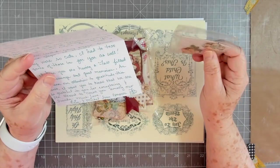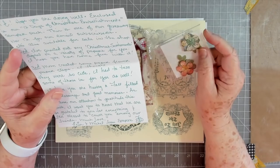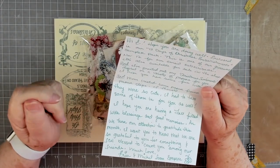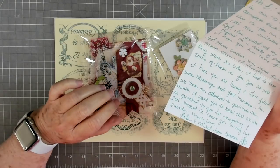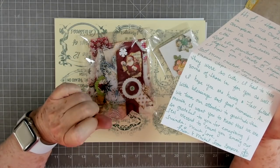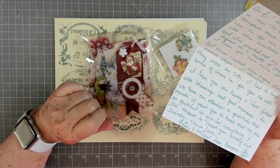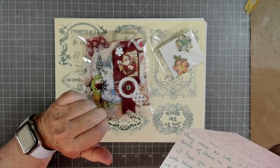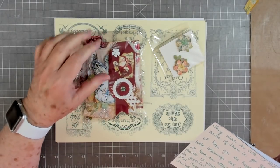This is from Erin and Michelle from ePaperie. 12 Days of Christmas Embellishments Sampler Pack. That must be this. Second, I printed out my Christmas sentiments digital on a variety of papers for you. I hope you have some fun with it. Third, Mom created some flower paper clips, and I thought they were cute. I had to toss some of those in as well.